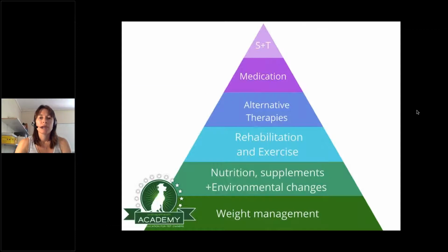And the one thing that I wanted to talk about is that often we jump very quickly to medications. We want a pill or something that is going to sort all our pets' problems out. But these are all the things that we should be doing before. We should be looking at their weight, look at their nutrition, supplements, environmental changes that we can make to help our pets to decrease pain, discomfort, improve muscle development, rehabilitation and exercise.